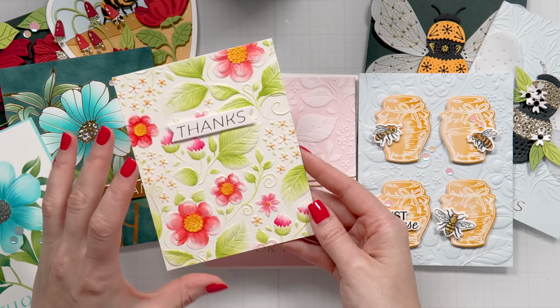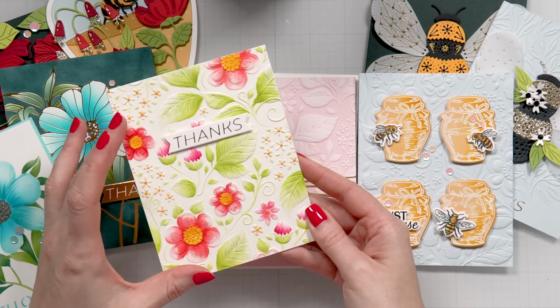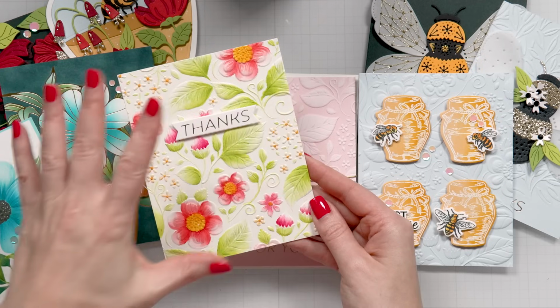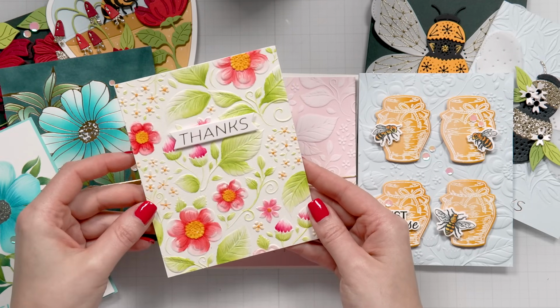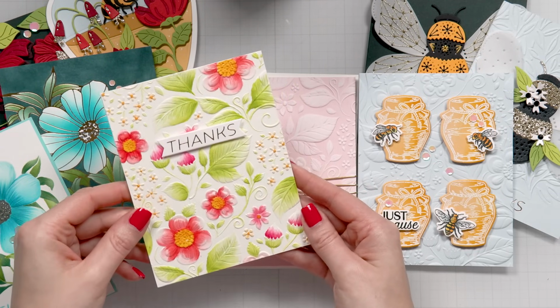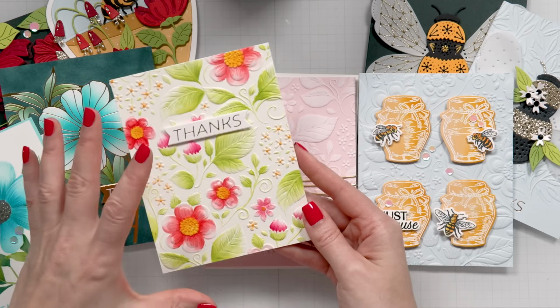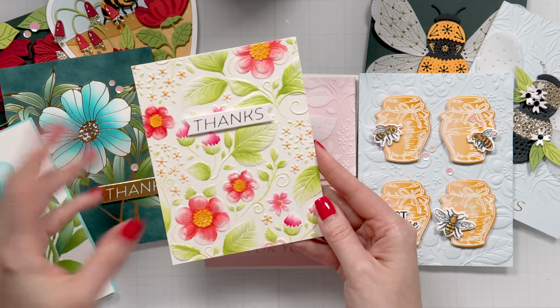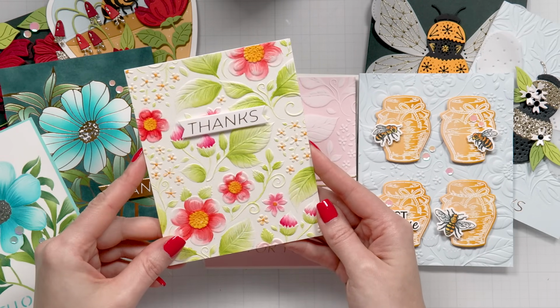I definitely liked this technique. This is something that I will try again. This is a little bit out of my comfort zone because I don't have as much control when I do this, but I loved it. And if you've not tried this, do give this a try. Try watercoloring your embossed images.